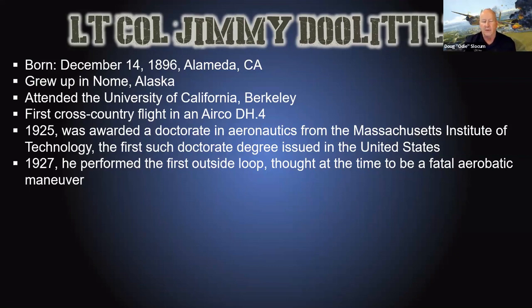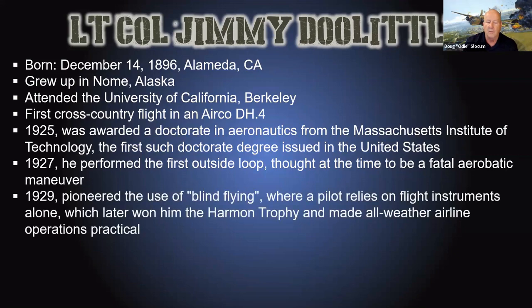Most people did not think that was even possible, but in 1927, so not long, you know, even into the whole idea of flight, here he is doing these types of maneuvers. This guy with a doctorate in aeronautics from MIT. A real important one that I can't foot stomp enough, he pioneered the use of instruments.